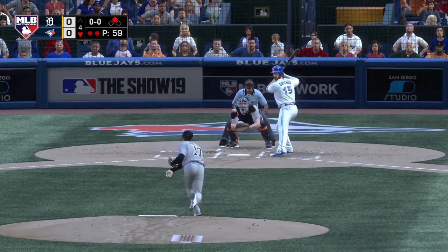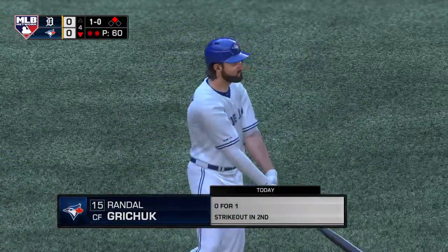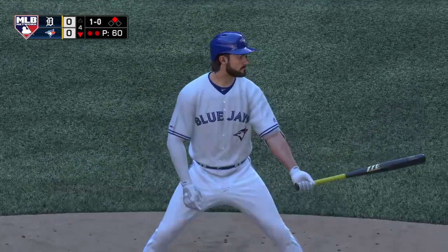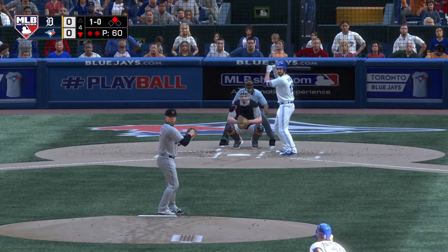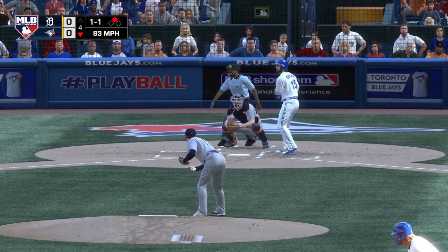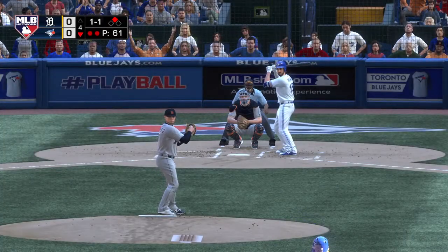Here's Randall Grichuk. As he'll take a look at the pitch too low. It's ball 1. Comes into this at bat 0 for 1 in the ball game. A ball and a strike. Pitching has the upper hand early as we're scoreless in inning number 4.